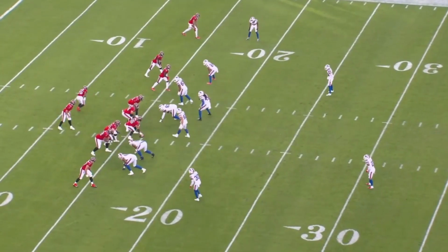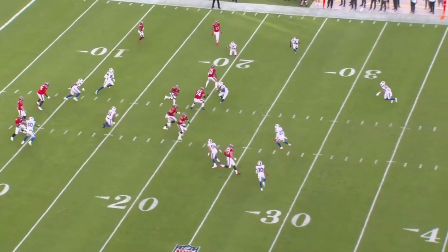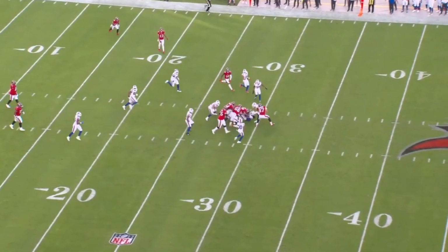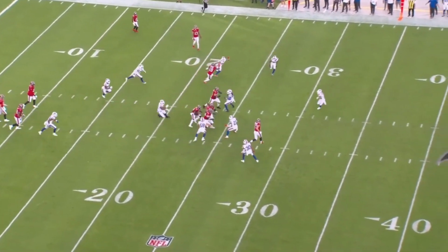Yeah, right. And like you said, a lot of these teams are playing a lot of cover 2, cover 3, cover 4 concepts where they're dropping guys back into zone coverage. And a great way to take advantage of that is doing screens like this, whether it be in the middle of the field or outside. This one just comes up short of a first down, but still, it's a great executed play.